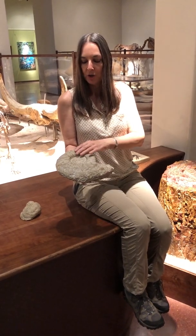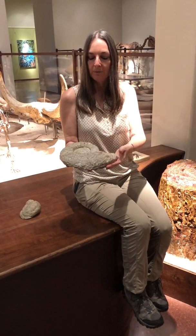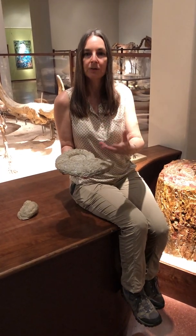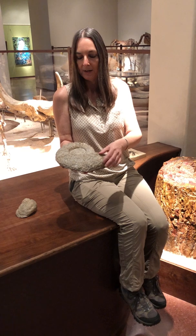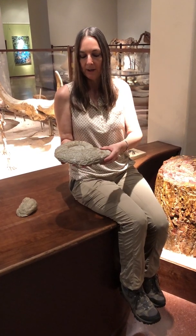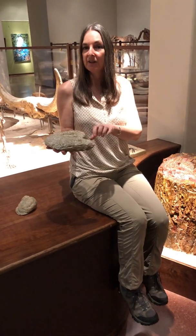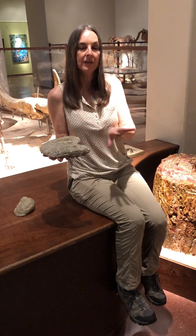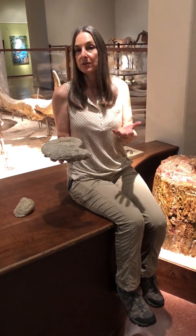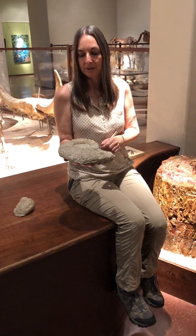We've got the spiral shape, and we see there's ridges. So this is an example of what happens when you have an external cast. So we get the outside features preserved of the shell of this ammonite. The soft squishy part, if you're familiar with ammonites, looks a lot like an octopus or a squid with the head and the eye and the tentacles out. Those soft parts typically break down, so they're not incorporated into the fossil record, but we get the remains of the shell itself.